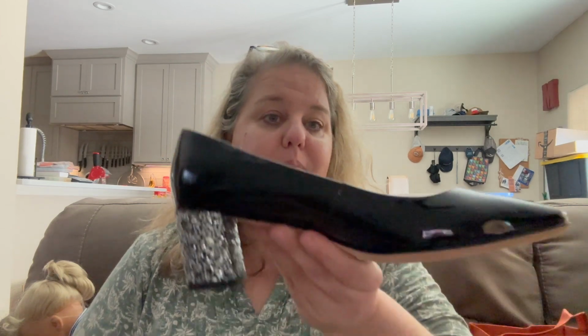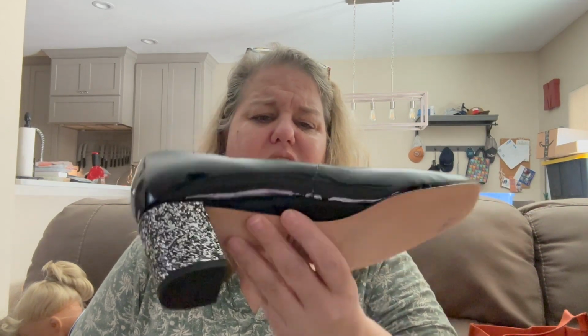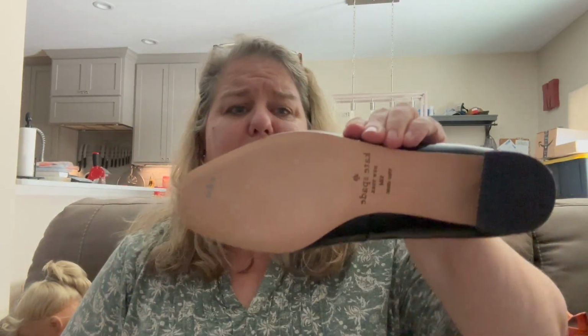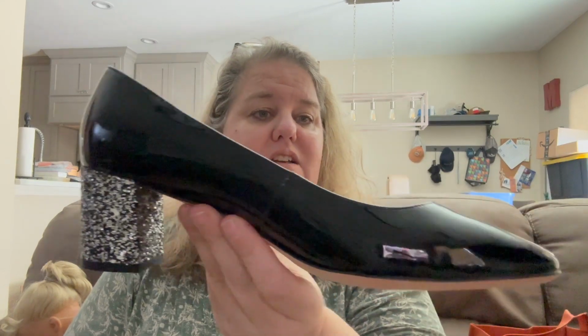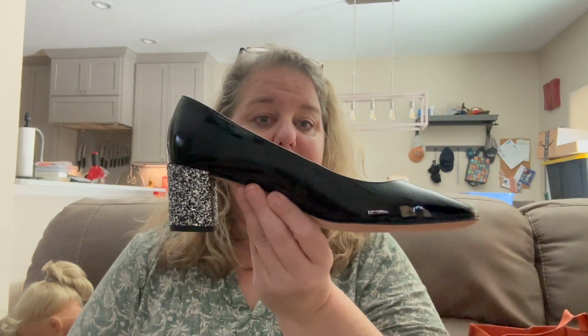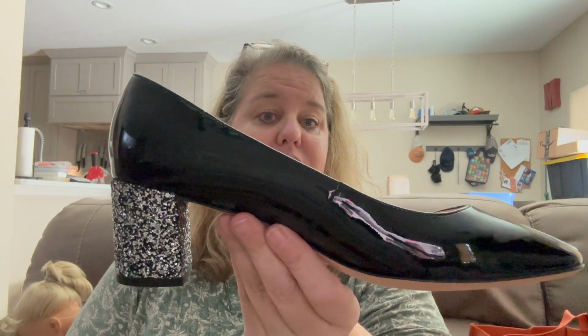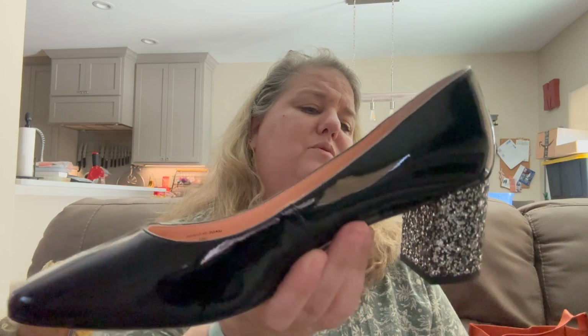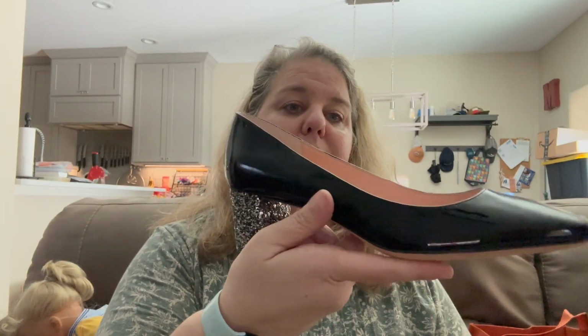It was $20. But I bought these Kate Spades. I'm assuming they're new because they still have a little plastic hang tag. Look at the bottoms. So they are, I think, called Anastasia, and they're a size 10. And I paid $10. So if I could get $50 for these, that would be way cool. They have a glitter pump, and they're black patent leather, and they are in good condition.